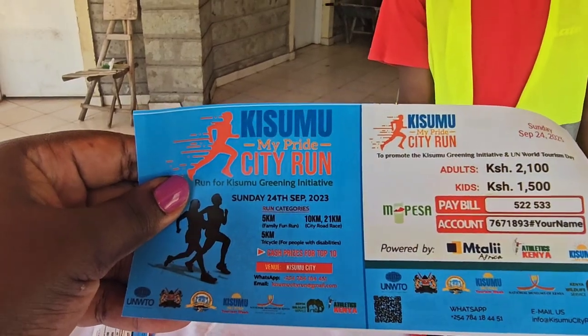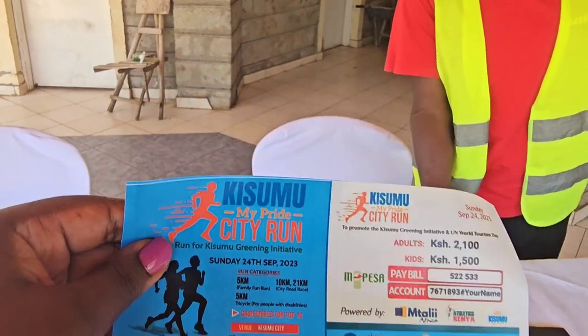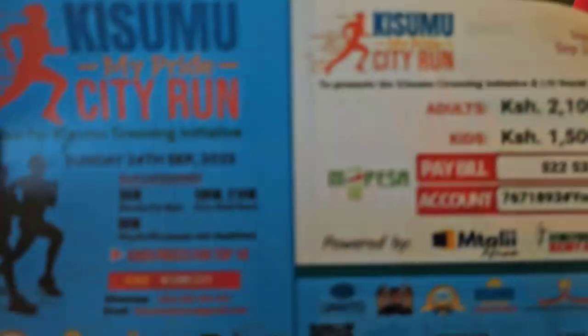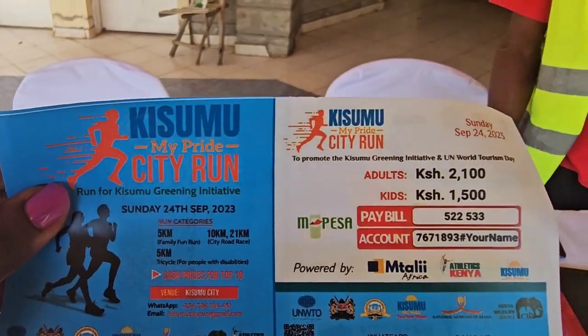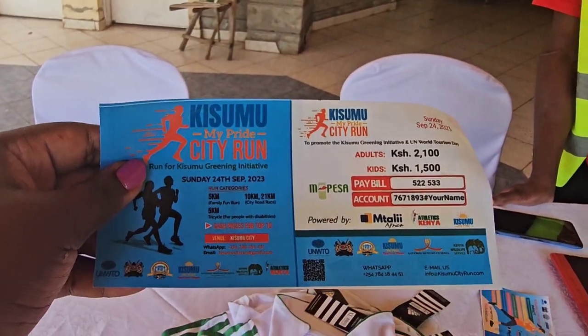I can see 5 kilometers, 10 kilometers, and 21 kilometers, even for people with disabilities as well. Adults are paying 2,100 and kids are paying 1,500 shillings.